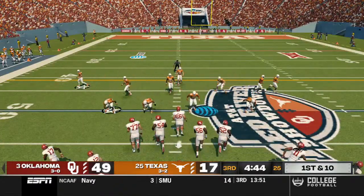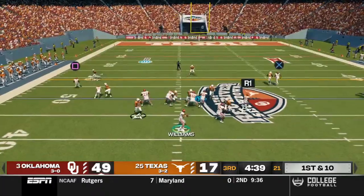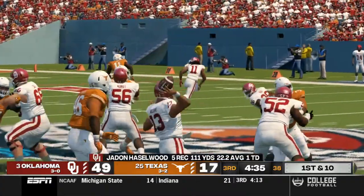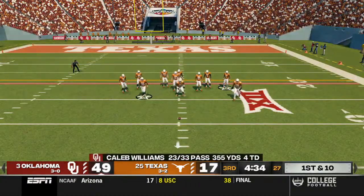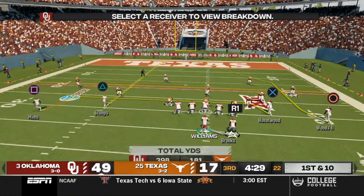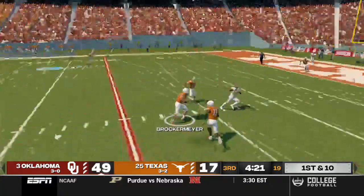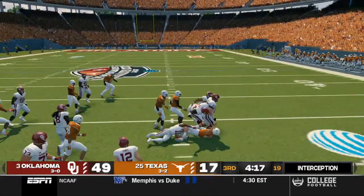From their own 48-yard line, it's first down. Gets it out in a hurry, and he's hit before he can go anywhere. Scrambling. Tries to thread the needle, and it's not going to work. He sheds it.